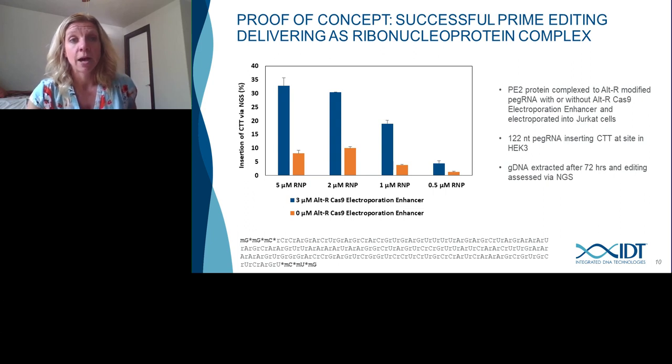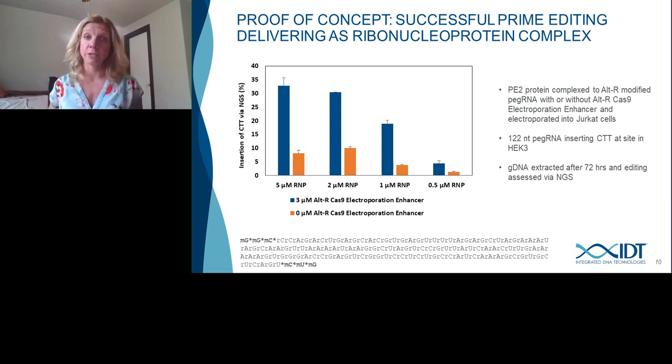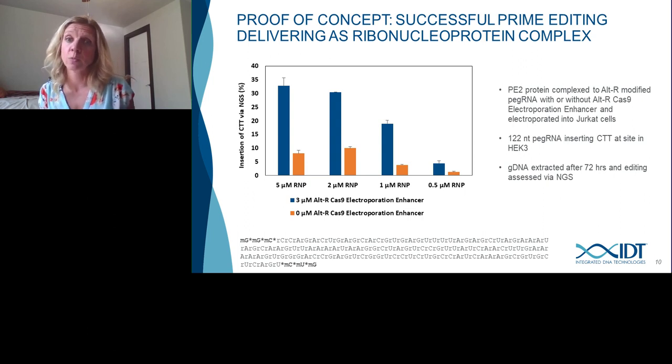As a proof of concept, we have also purified this PE2 construct as recombinant protein, complexed it to the modified pegRNA, and delivered it with or without our ALT-R Cas9 electroporation enhancer into cells. We do see successful prime editing in a dose response here by delivering this as a ribonucleoprotein complex.